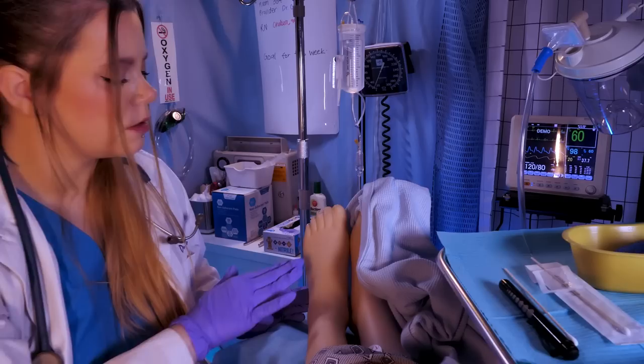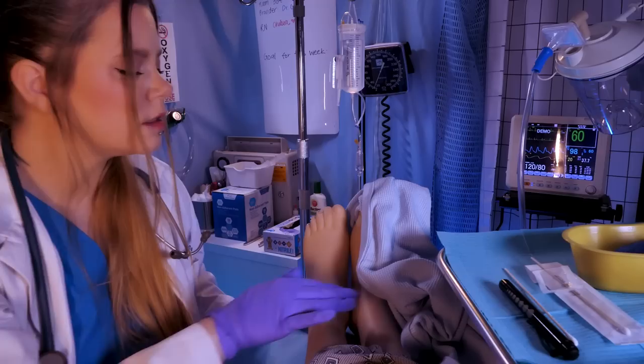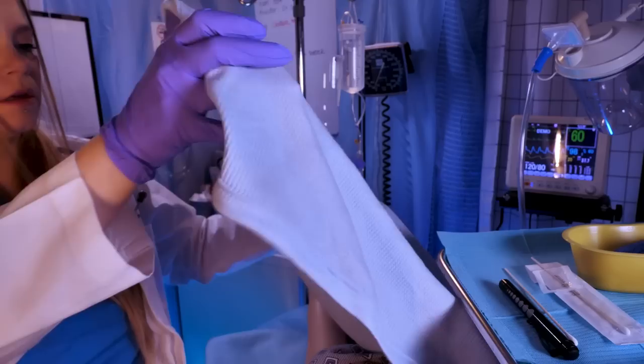We're getting good circulation in your extremities. Everything is a nice pink, so it looks like we're all good there. So I'm gonna just change up the blanket so I can take a look at your feet.